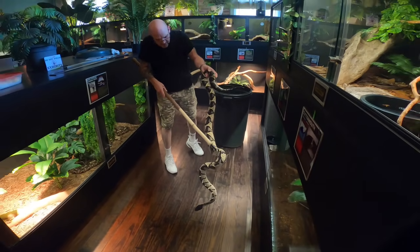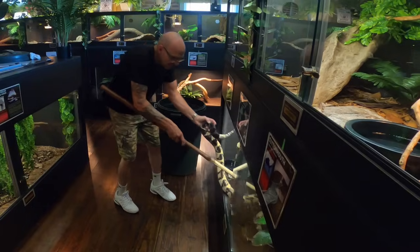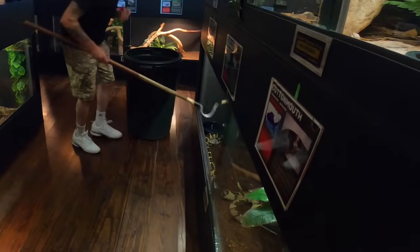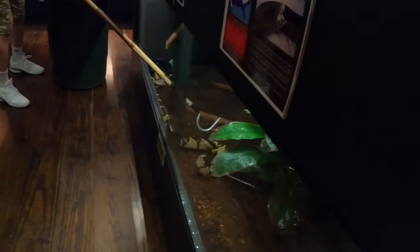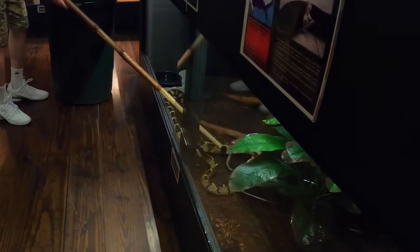She is definitely one of my favorites. She is just a beautiful animal. And this snake is not easy to handle. She doesn't hook very easily. She's very defensive. Right now, she's a little wore out. What a lot of people don't realize is Bushmaster will only produce 3, maybe 4 times in their entire life.